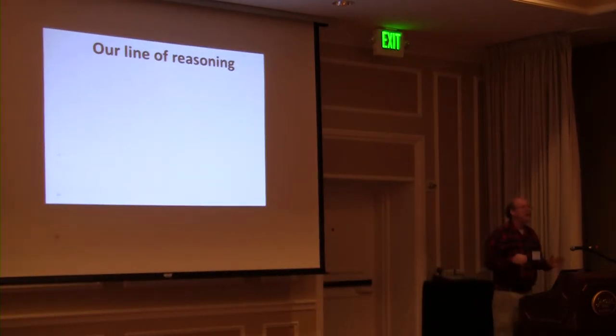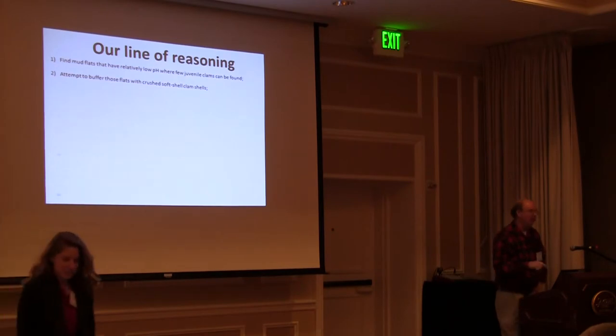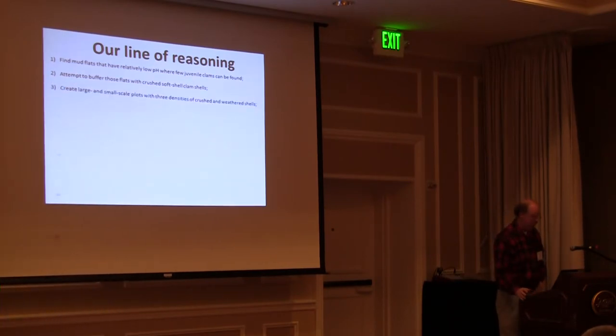So, our line of reasoning goes like this. Let's find some mud flats that have relatively low pH and where there's few juvenile clams. Okay? Then let's attempt to buffer, not with tongues, not with anything else, but let's use some soft shell clams that have calcium in it, like tongues do, or like lime does. Let's attempt to buffer those flats with crushed soft shell clams.